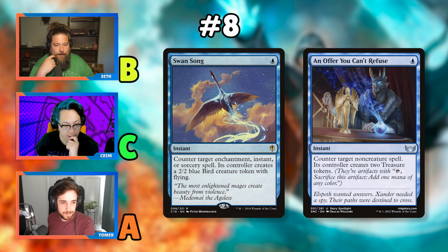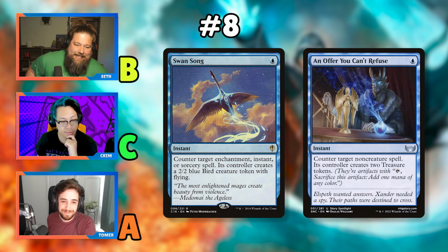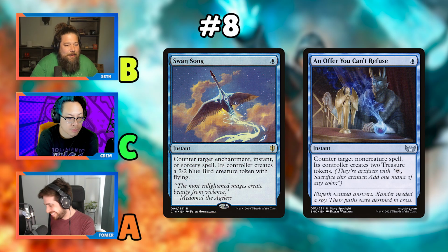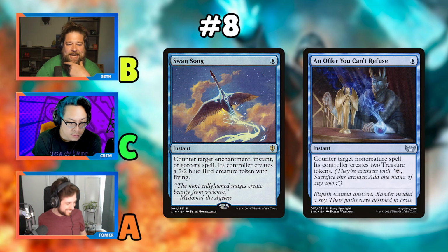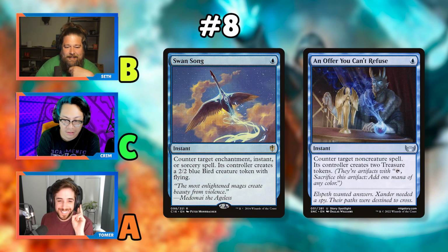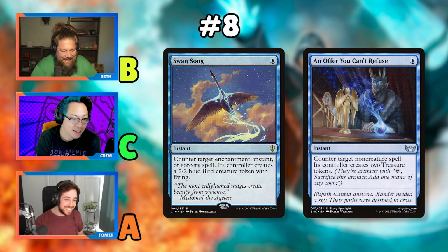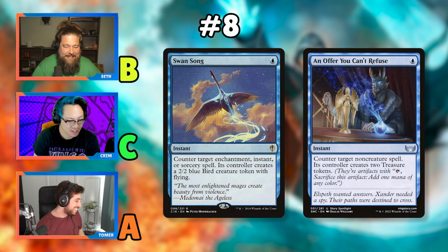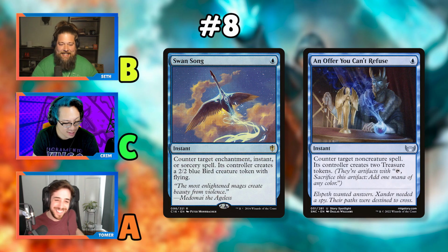Krim is afraid of artifact decks. I'm afraid of treasures. I've just seen the mana of treasures do so many busted things that I refuse to play an Offer You Can't Refuse. So apparently you can refuse it, despite what the card name would have you believe, because I just won't put it in my decks. I'll play something else instead. So 2 treasures, that's too much. I refuse that. Yeah. But then, will you pay the 1? No, I refuse. Because you could just have all the cards. But 2 treasures. Yes. Yeah, exactly. The world of Seth. Don't try to make sense of it, Tomer. Don't try.